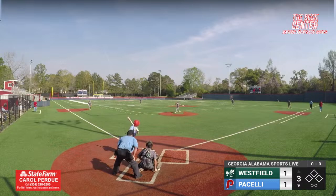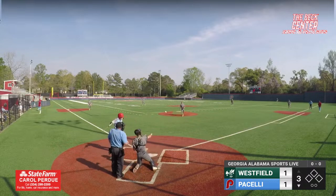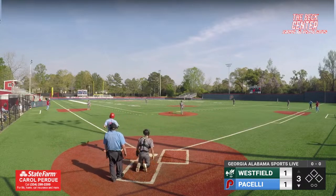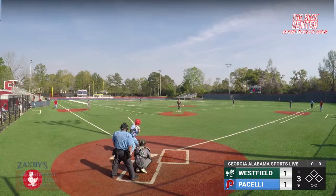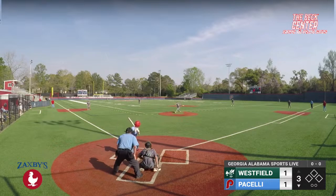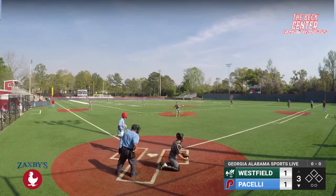Runs batted in, but he also leads the team with 5 sacrifice bunts, and he scored 7 runs. First pitch, swing, miss, strike 1. Mason Easom delivering the 0-1 pitch. In the dirt outside, ball 1.